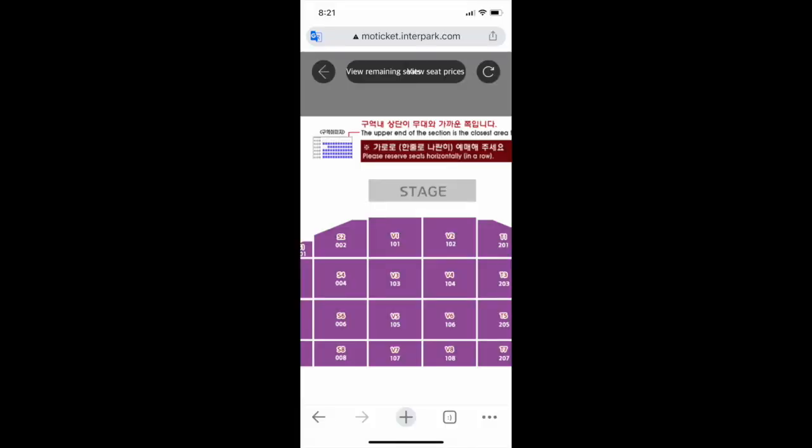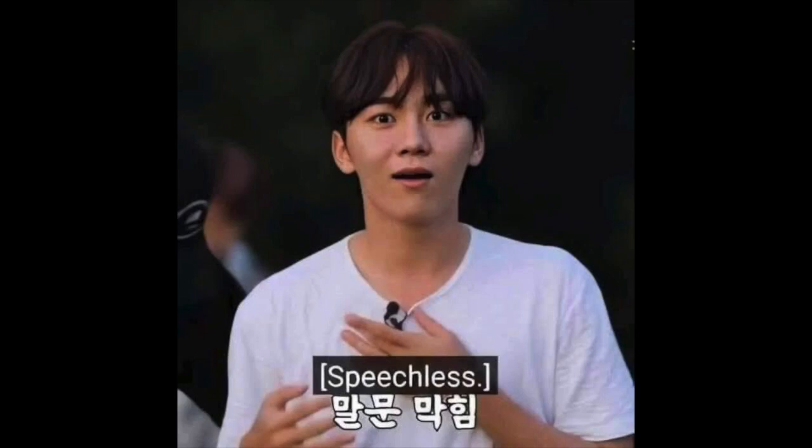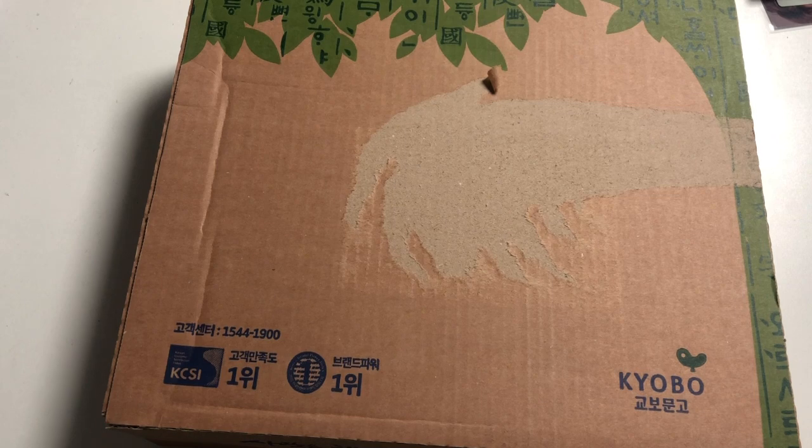I'm seeing 17 in Korea. Whoa! My first time. I've seen them in Japan 3 times, but now it's finally my time for Korea. So I actually left this unboxing until after the tickets went on sale because I was potentially gonna need some consoling, but this is like a celebratory unboxing now.